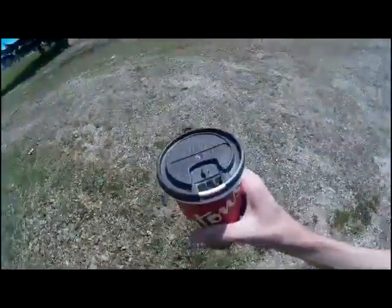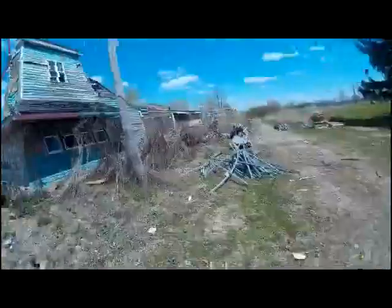Had to open my Timmy's. Triple, triple, half hot chocolate. Loads of sugar.